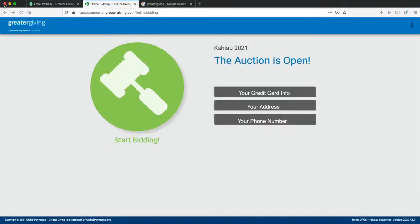Once you have entered all of your information and submitted it, you will be taken to a new website where you can click on a big green start bidding icon. And you'll be right back here.